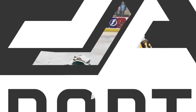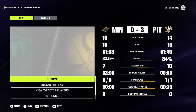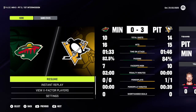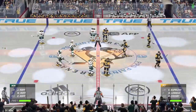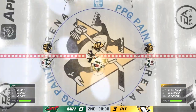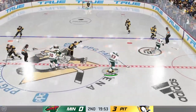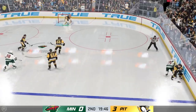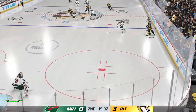That's it for period number one. Second period action coming up in moments here on EA Sports. Both teams back on the ice are lined up, and period number two is about ready to go. Well, let's see if there was any message sent in the dressing room before the start of the second, because it was one-sided, to say the least, in the first.